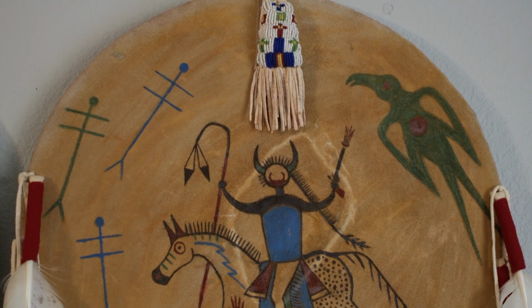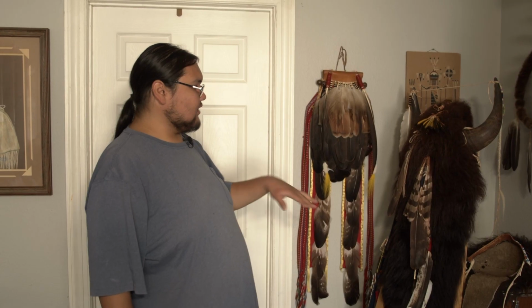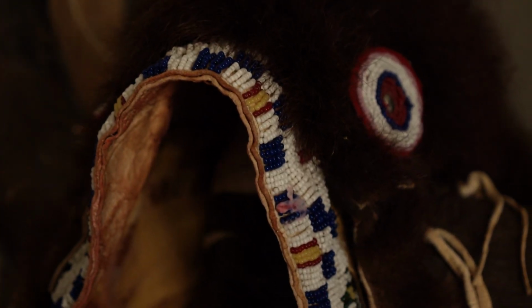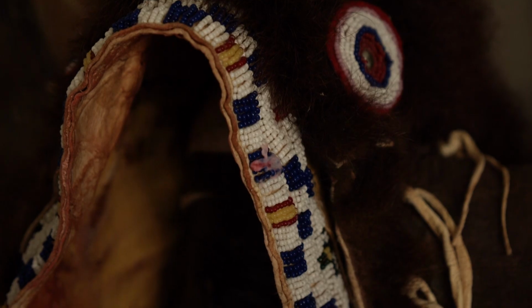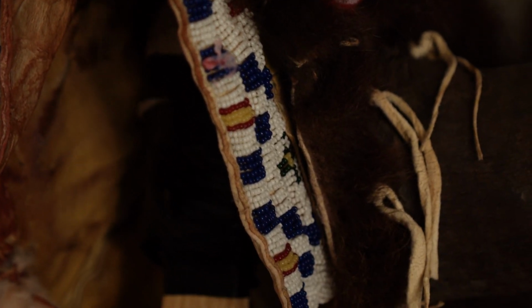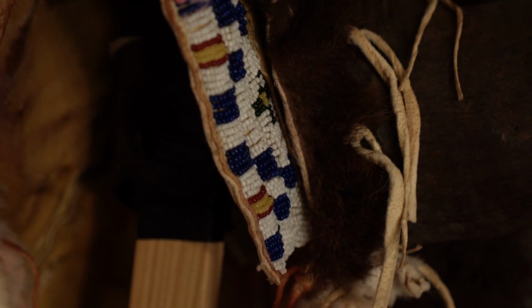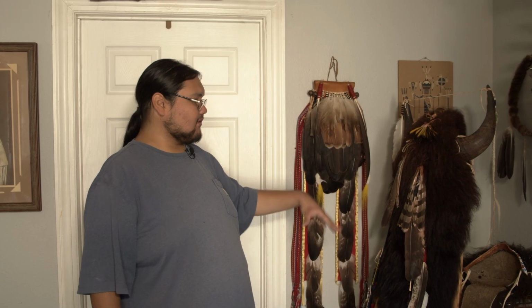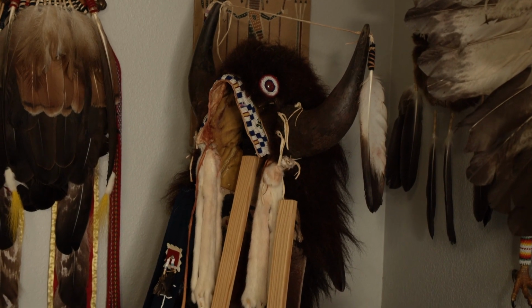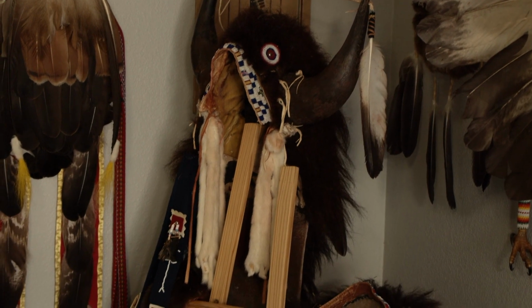This headdress in particular has two eyes in the front, and then the beadwork looks like teeth. Within our Southern Cheyenne culture, we have a being we call the man-eater buffalo. That's what this headdress represents, with the eyes and the beadwork that looks like the teeth. It represents our man-eater buffalo being. It means a lot to me.